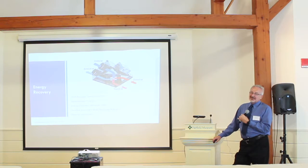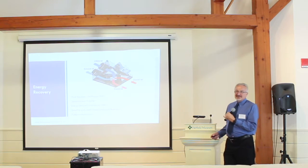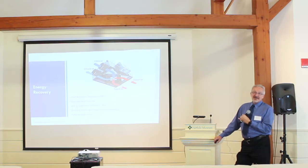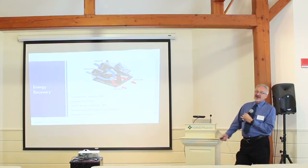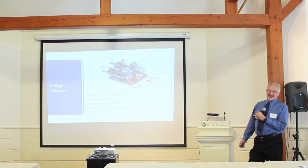410A is going to be around for a while, but at some point that refrigerant is going to go away. There were a lot of compressors where everybody said, well, we're going to go with 134A, and guess what? 134A is going away. They're trying to be as environmentally friendly as possible. They're actually using water as a refrigerant in some absorbers, and it works on a desiccant principle. There are options, but there's a cost as well.